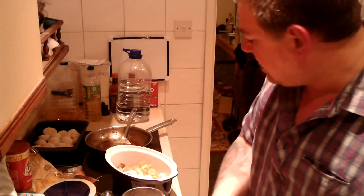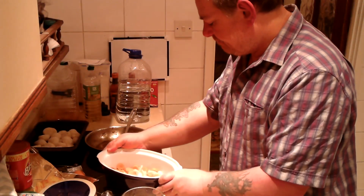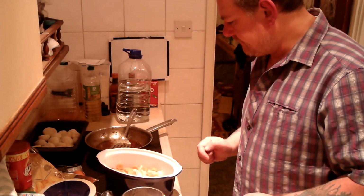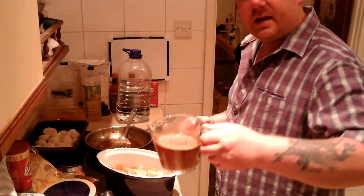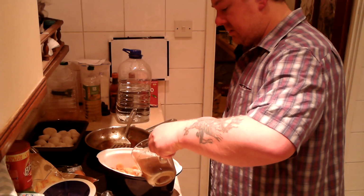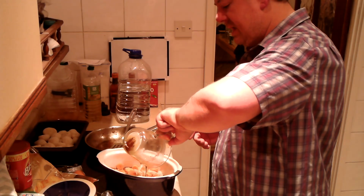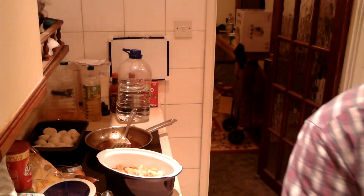Now that I've put 3 sort of fair-sized carrots in there. There you go. That goes. This time, unlike the right, there you go. Is the casserole juice water. What was I saying?